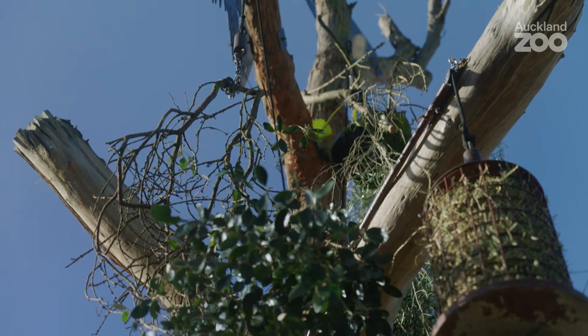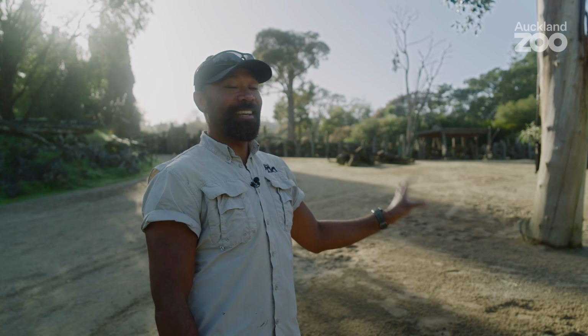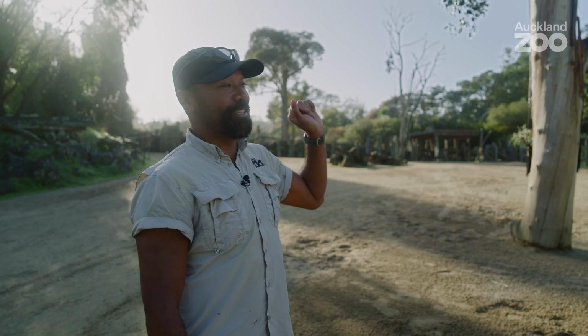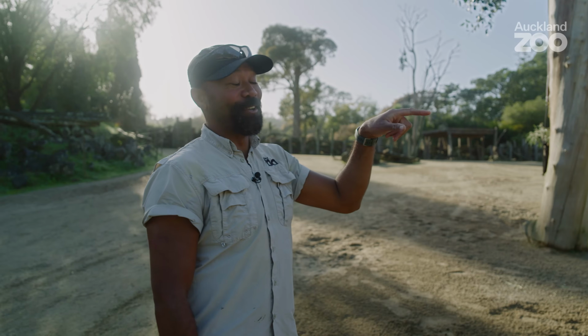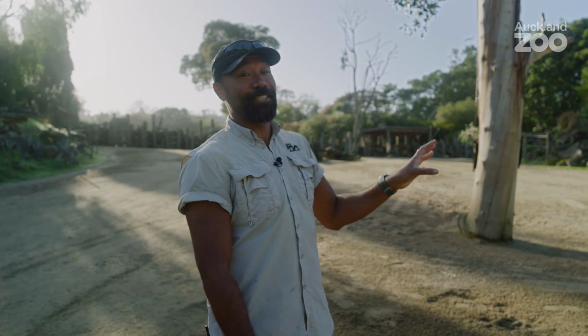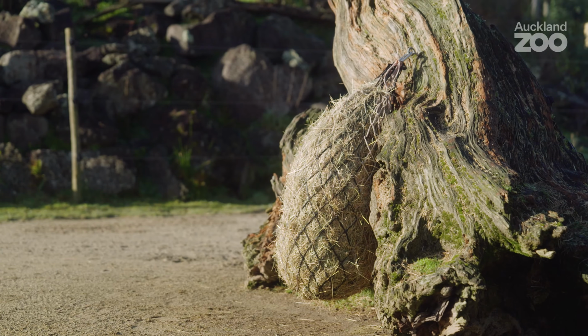However, in this particular habitat, our giraffe can be slightly sneaky, and when they run out of food up here, that's when they start digging into the hay nets. So they will have a little poke around, but the zebras are quite great in that they will chase the giraffe off so they can have their own food.